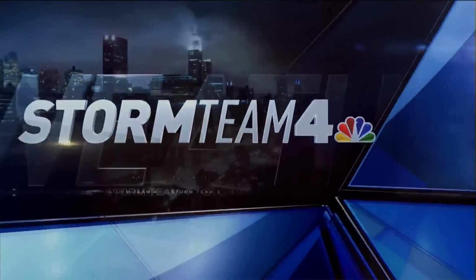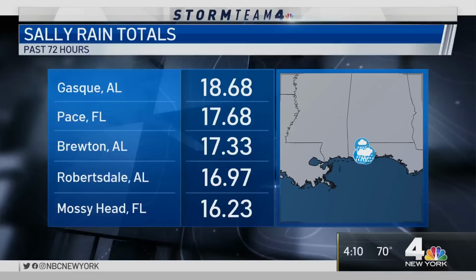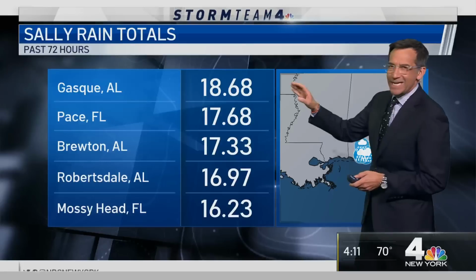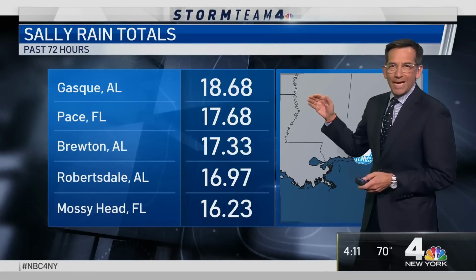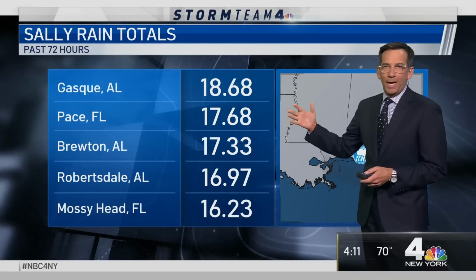Not to clean up. This is a segue here into Storm Team 4's Dave Price. They're really feeling it, Dave. Yeah, when the winds subside, the flooding and that damage takes much longer to recover from. So let's go to it right now and talk about what's happening. The rain totals are simply astonishing. Gasque, Alabama, is where we're looking right now. 18 inches or more in Pace, over 17. This gives you an indication as we head into the Florida Panhandle: 16, 17, 18 inches of rain.